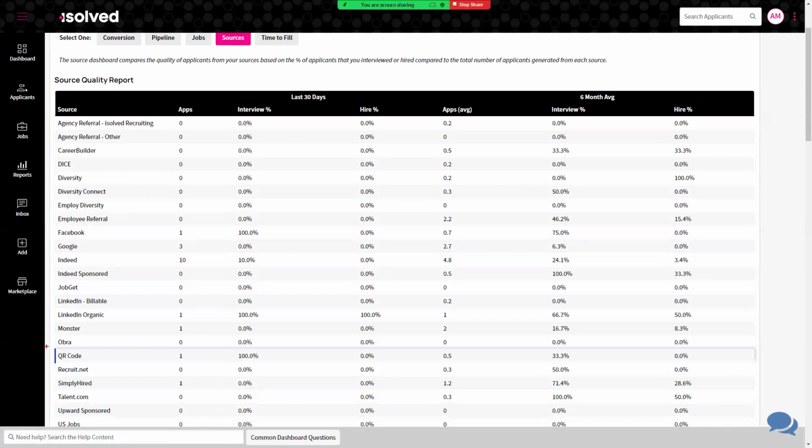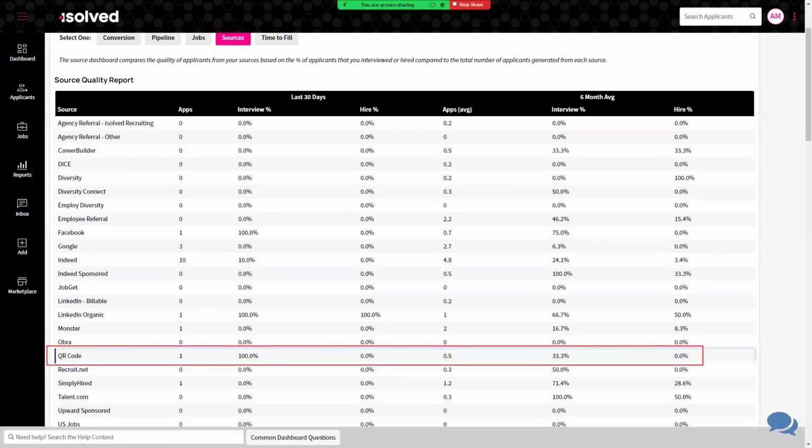And you'll notice this one right here is the QR code. So I can say, hey, I used those QR codes when I went to that job fair. How many applicants did I get from that job fair? Was that a great job fair to go to? Or maybe I need to try a different one. ISOP's all about giving you the data so that you can make those strategic decisions.